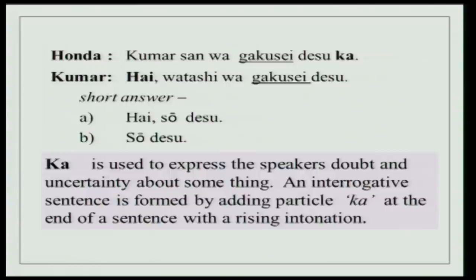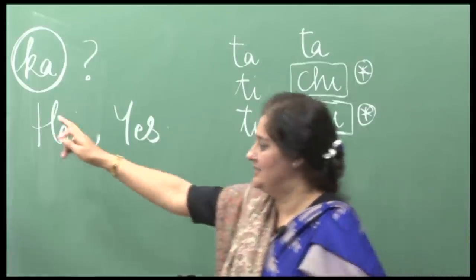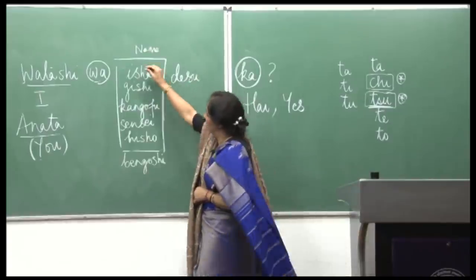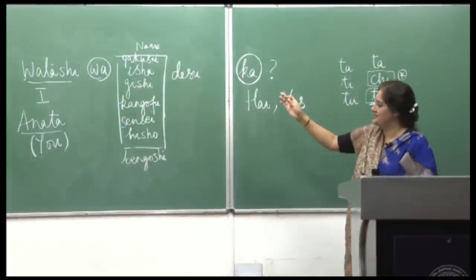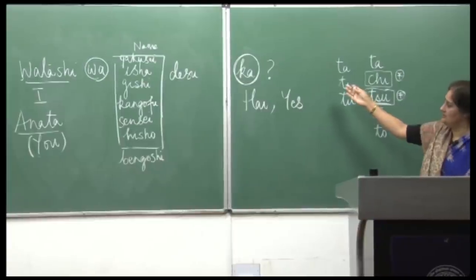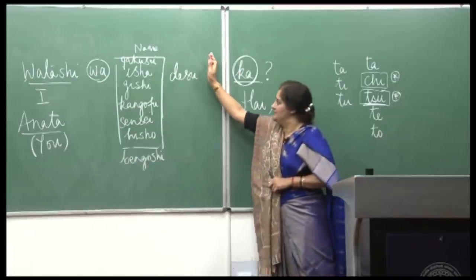Kumar-san, are you a student? Yes, I am a student, watashi wa gakusei desu. The pattern is the same: watashi wa gakusei desu. So it's very, very simple. A statement can be changed into an interrogative statement by just using ka. You can ask and answer in this very simple manner.